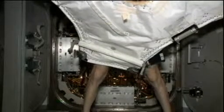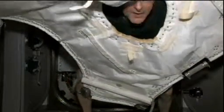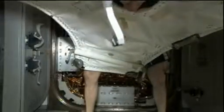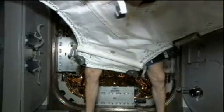The crew has been working to close out hatches that occurred about 2 hours ago, and we're getting some live downlink television as Don Pettit prepares to put the center cover over the hatchway. They've just completed the installation of the controller panel assemblies. You can see those 4 square boxes around the edges of the hatchway.